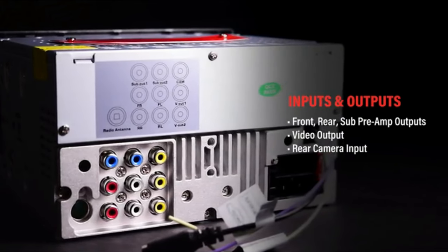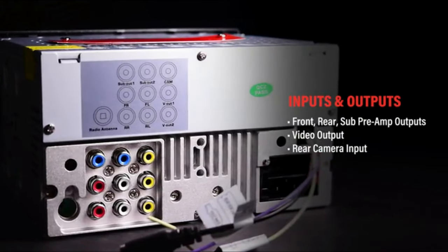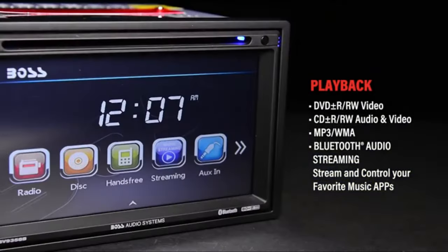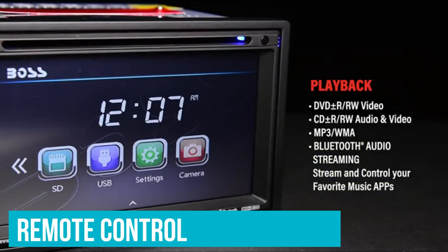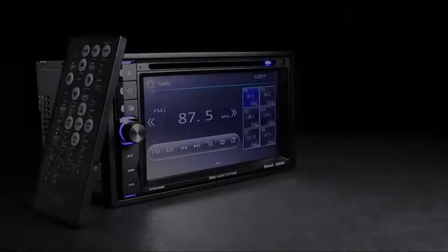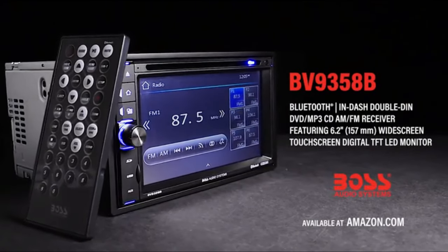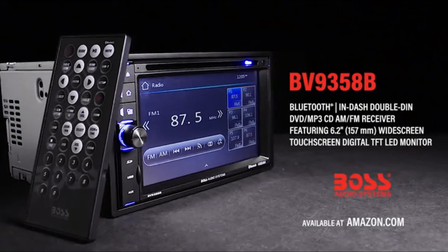Meanwhile, you can choose to import media using USB, auxiliary input, or wirelessly with Bluetooth support. And the USB port charges devices too. You'll also get preamp outputs to further customize your sound system. There's also a remote control, giving people in the backseat more control as well. And for safety, steering wheel controls are supported and backup vehicle cameras can be integrated into the receiver as well.